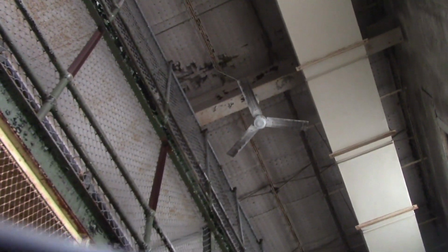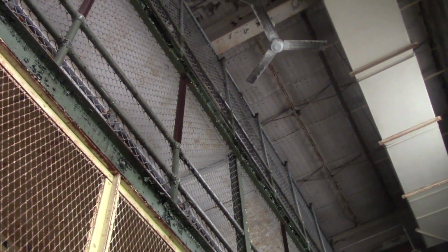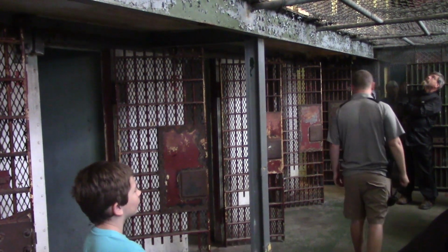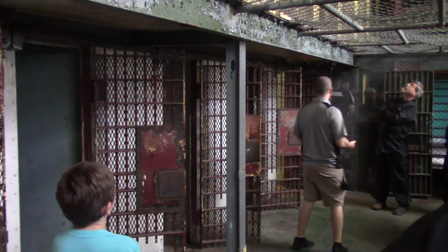So you'll also check out a couple different spots that are bent down a little bit more than others. That's because they would light other inmates on fire and throw them off the top tier. That's why the officer had to be in full riot gear.